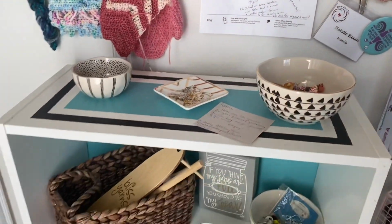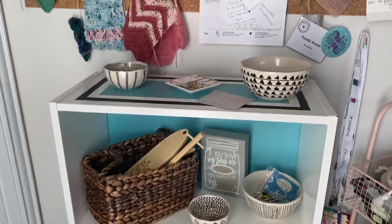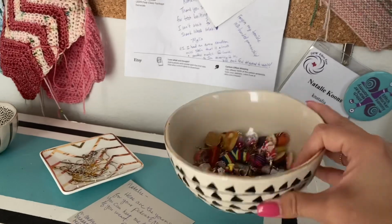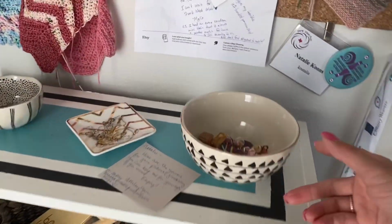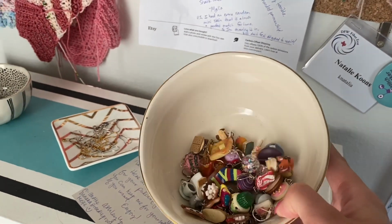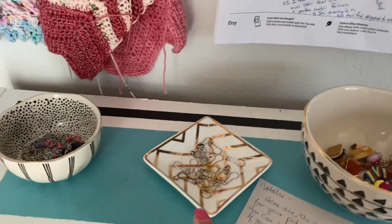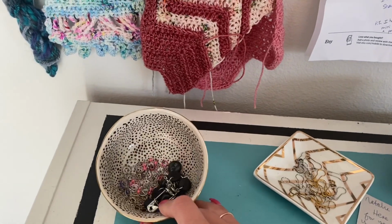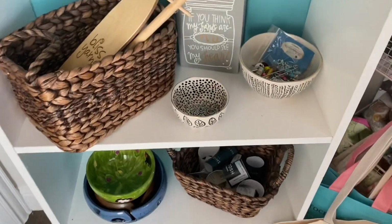So these shelves contain things that I also get to pretty often. So let's look at them quickly. So this bowl, and all these bowls are from Hobby Lobby, I always get them when they're 50% off. So this one contains progress keepers. So they're just in here. So when I want to look at them, I can just dump them out, pick out the one I want, and put it back. This has all of my light bulb stitch markers. And then this one has round stitch markers, I think. I don't know. They're organized somehow.